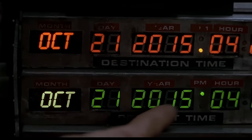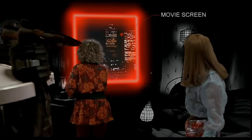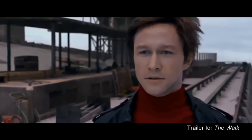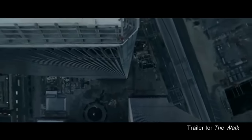October 21st, 2015. 2015? The Twin Towers scene takes place in October 2015, and the towers appear on a movie screen, meaning the McFly family is watching a secretly placed Twin Towers movie released on October 2015, directed by Robert Zemeckis. So how could it be that now, in the real October 2015, a major Hollywood production is about to hit theaters worldwide, and it is exclusively about the Twin Towers?